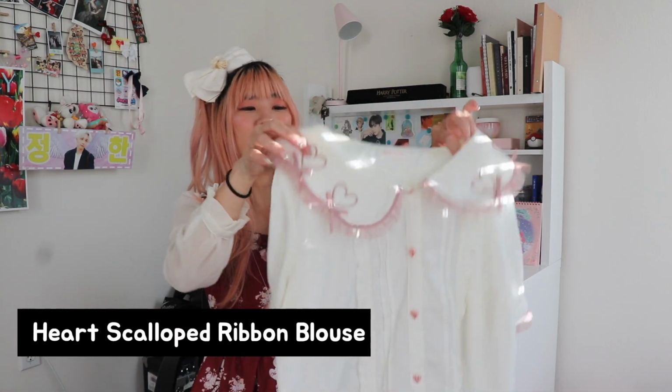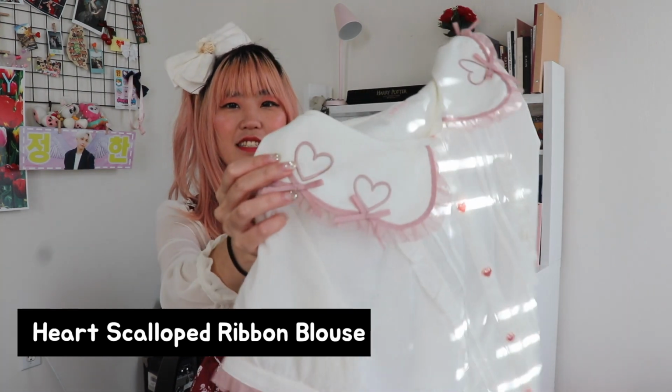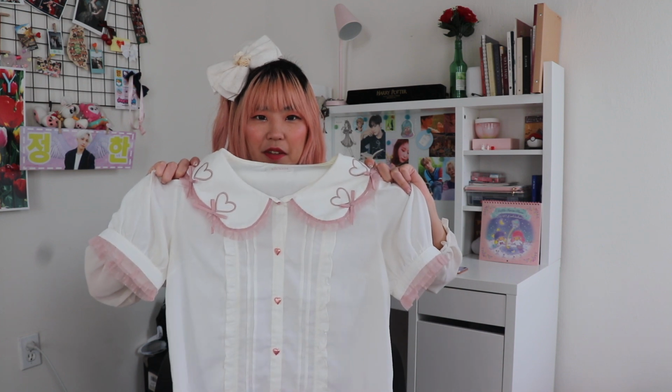This one is so cute. It's got these little heart details on the collar. I fell in love with it when I saw it. You can never go wrong with a blouse like that.